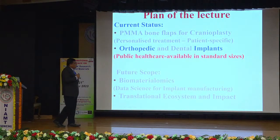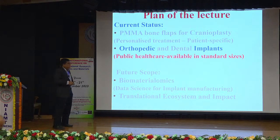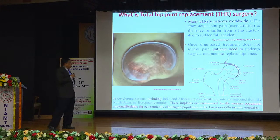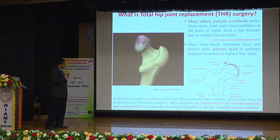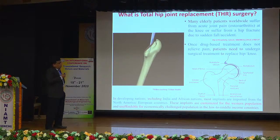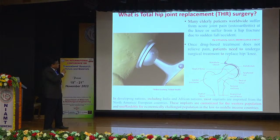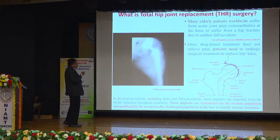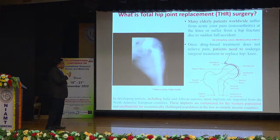So now let me move into the orthopedic implants, as I said, which are largely used for public health care, and these have to be available in standard sizes. If you look at this particular movie here, this is a total hip replacement surgery, and it is more challenging in many elderly patients because they have bone loss or osteoporotic bone, that means the bone density is less. When we place this total hip joint replacement, which has an acetabulum and also a stem part, it essentially allows the patients to regain their original mobility, not to the extent of an adult, but also their regular activity and so on.